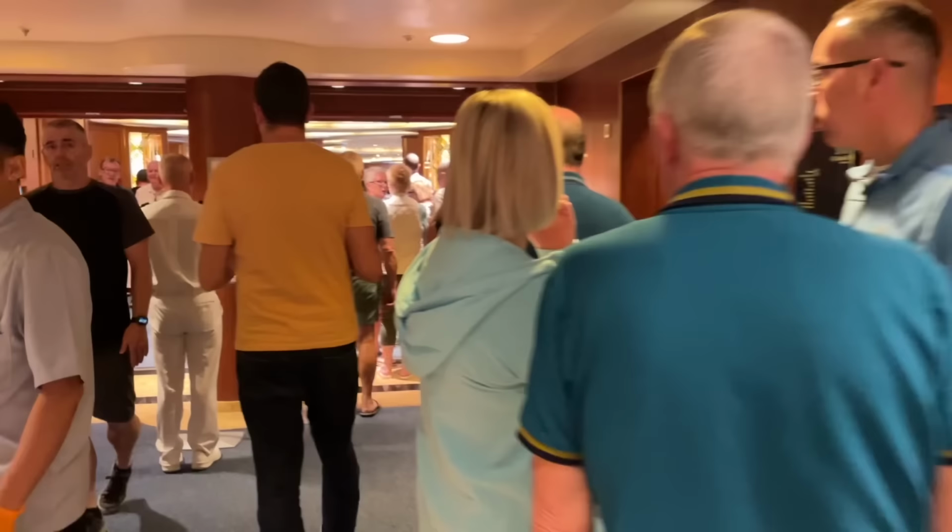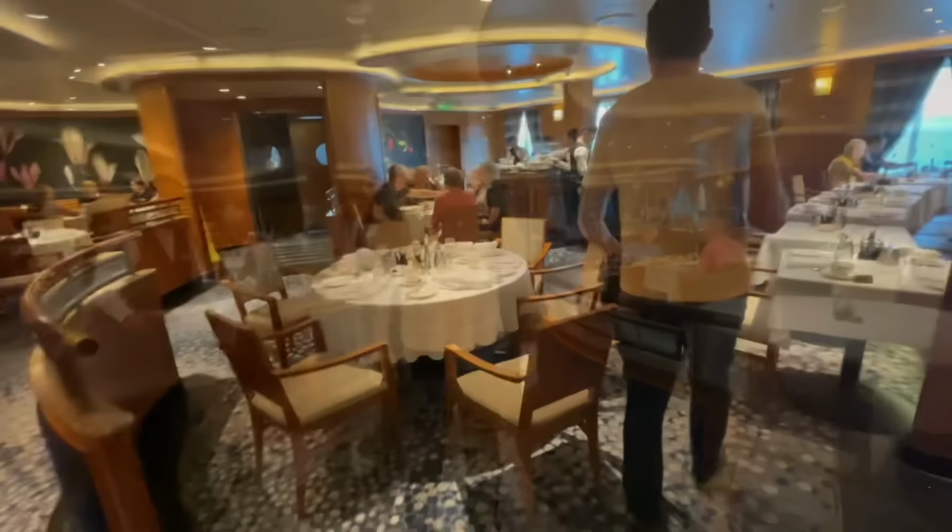And in we go. This is the Peninsula main dining room. Well, over in the corner, that's exactly where we belong. All right, we've brought our coffees in and let's have a look at the Rise and Shine menu.